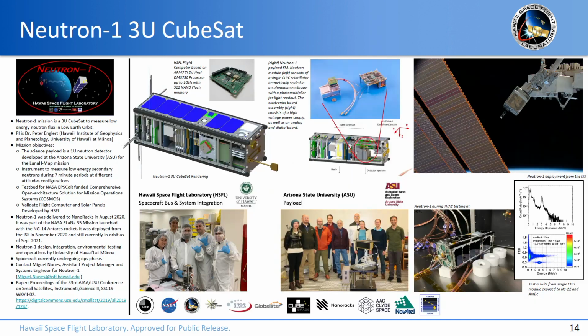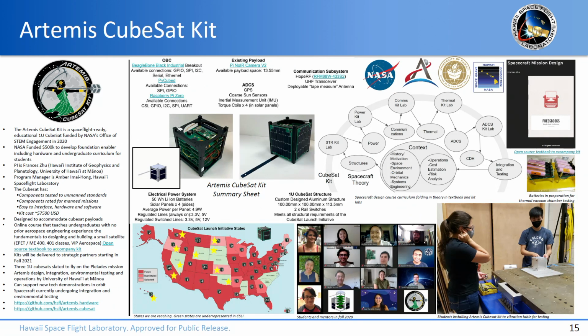Then we moved on to particle physics with Neutron 1, which is a 3U CubeSat. Like I said, it deployed off the ISS in November 2020. We operated for about 20 months on orbit. We were testing an instrument for the Lunar HMAP mission that went to the moon with Artemis 1. During this time frame, we also developed the Artemis CubeSat Kit, which is a low-cost 1U satellite kit with educational materials and open source software that student teams and researchers can use to get familiarized with spacecraft mission design and learn how that works.